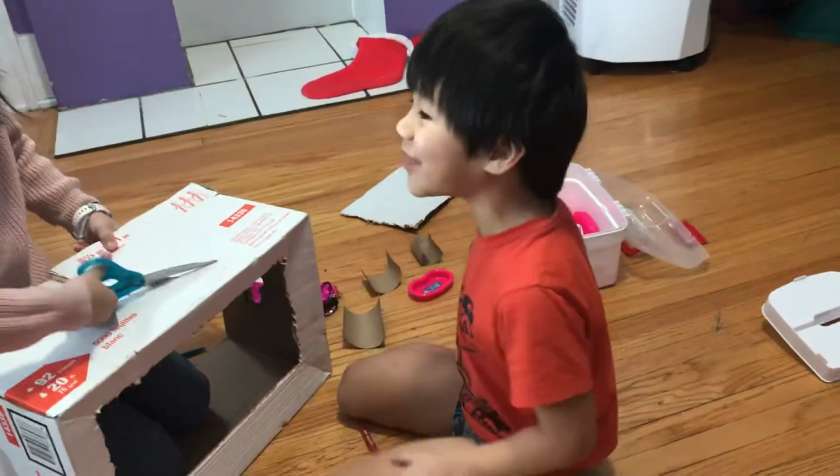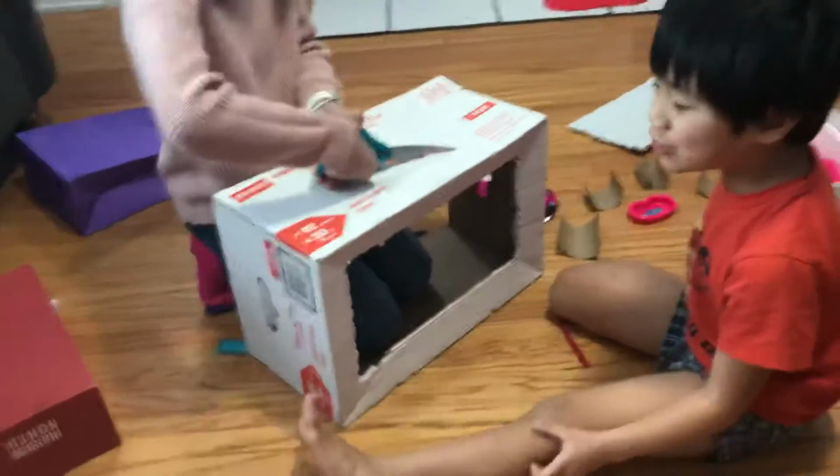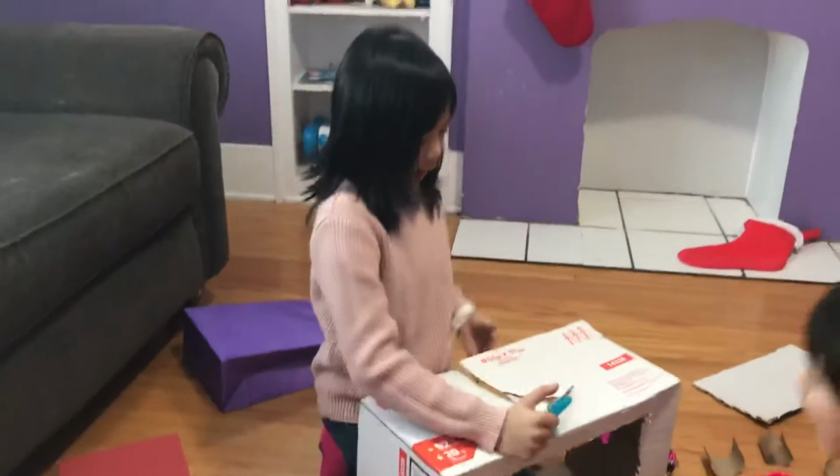That'll be cool. That'll be awesome. We sneak in someone's house, and then we go inside their TV. We switch the TV, and then we go inside their face.